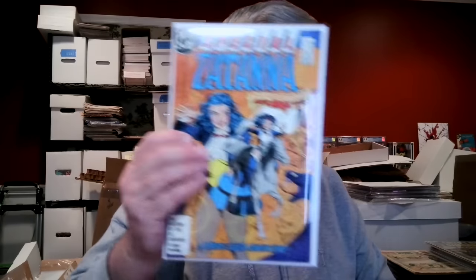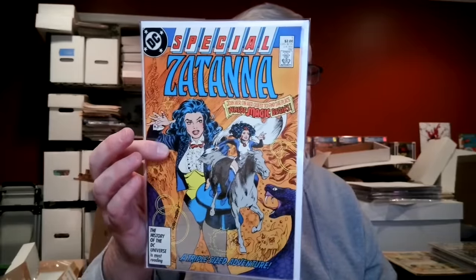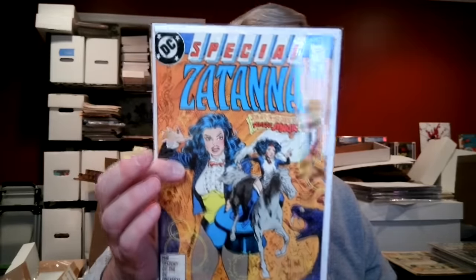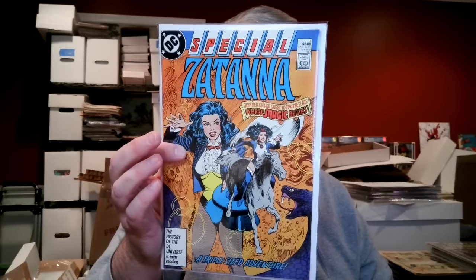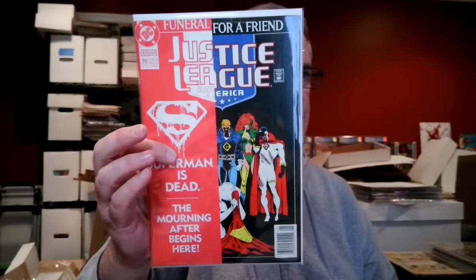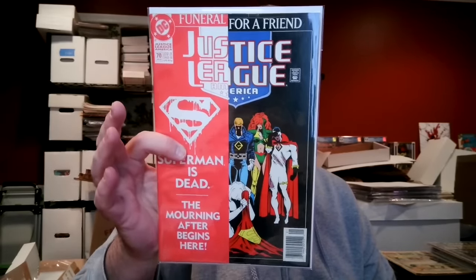This pretty high-grade copy of Zatanna Special, her first solo book. One shot, nice Gray Morrow cover. This is a double-sized book. It's a $2 book from 1987. Nice thick one. This Funeral for a Friend, Justice League America 70 newsstand.